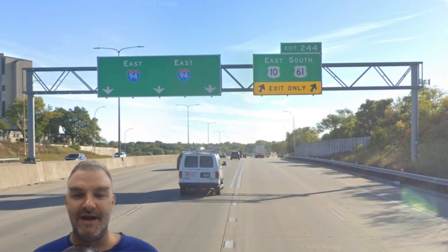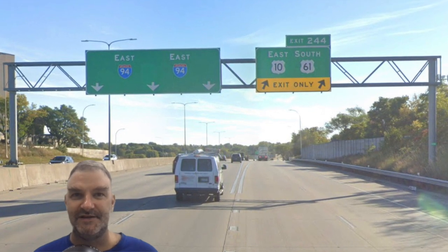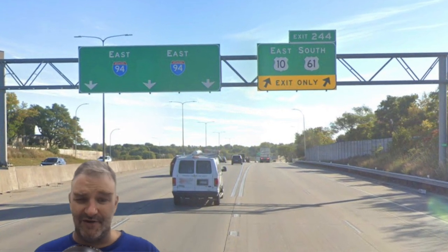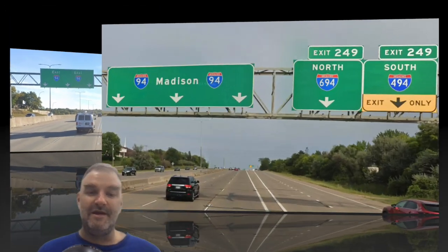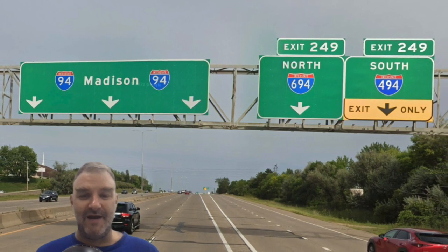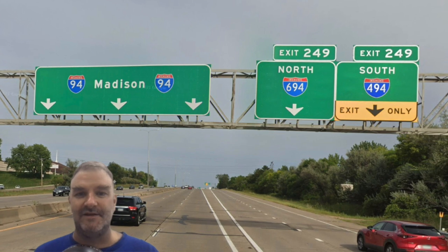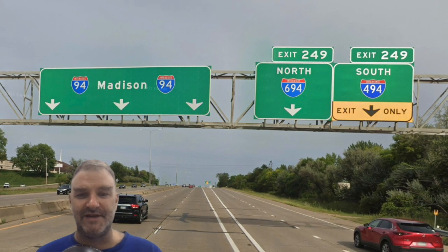Still no control cities on eastbound 94, and now we get eastbound 10 and southbound US 61, so at least for those roads, we get a direction. No control city though. And now we meet 694 and 494 once again, and we finally get a control city on I-94. It is now 94 Madison, which is the correct choice, I believe.